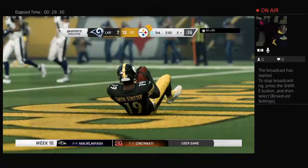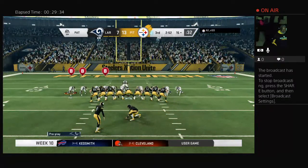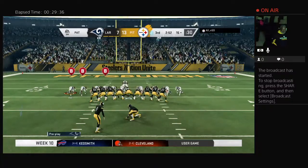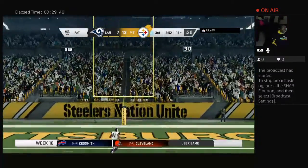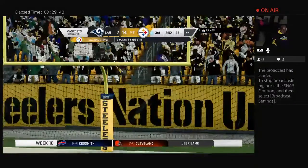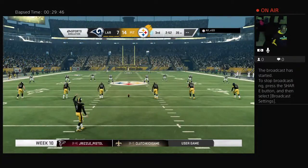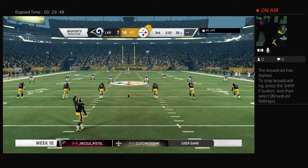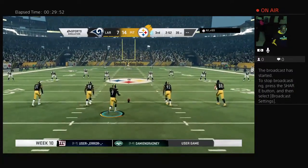Juju Smith-Schuster hitting double digits with his 10th touchdown of the season. And the Steelers have taken the lead. Extra point put through by Boswell. And that makes the score 14-7. Boswell now to kick it away after the touchdown.